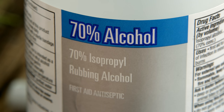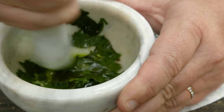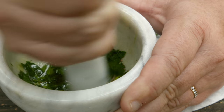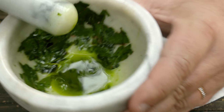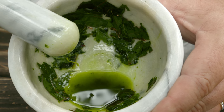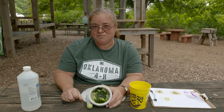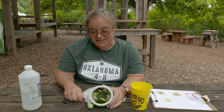So I'm just going to grind them and mash them so that we end up with the pigments. And you can tell the rubbing alcohol is getting some of the pigments in it and turning the rubbing alcohol green and some other colors too. All right, looks like we've got some pretty good mashed up leaves and their juice in there.